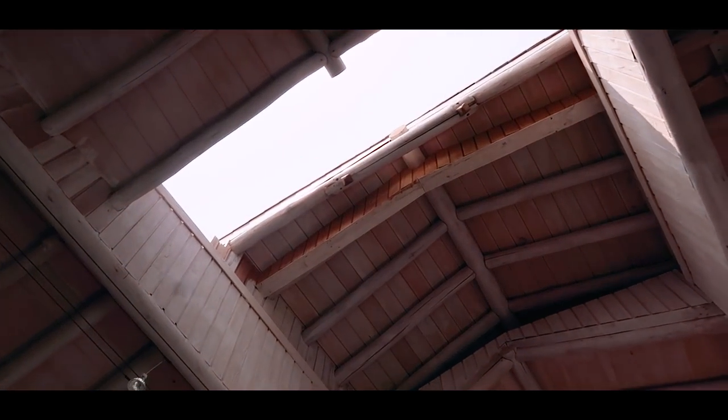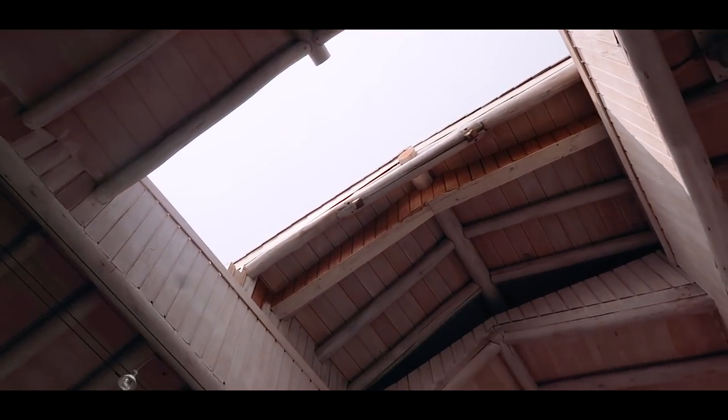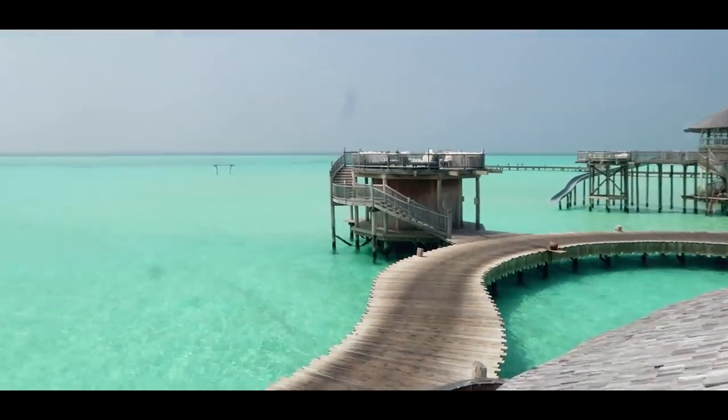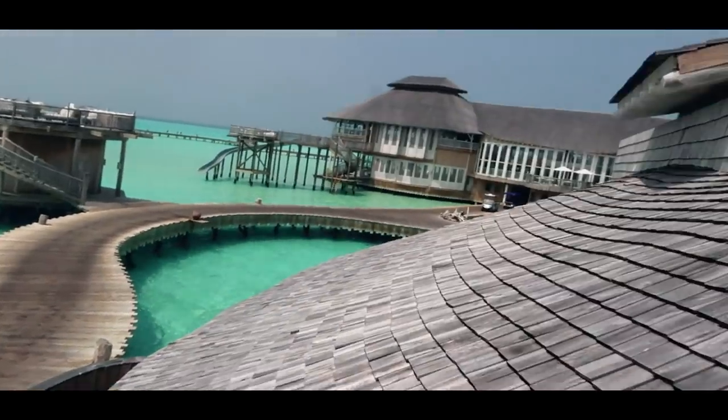Oh my gosh, babe, look. This is the open room, so you can see the stars at nighttime. I literally cannot actually believe this place. This is unreal. I've never seen anything like it. The slide, guys. This is on another level. I've never seen anything so incredible.